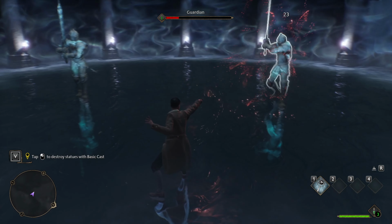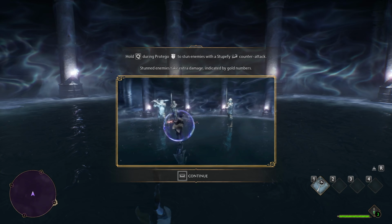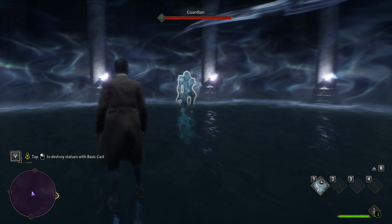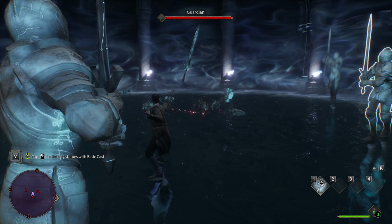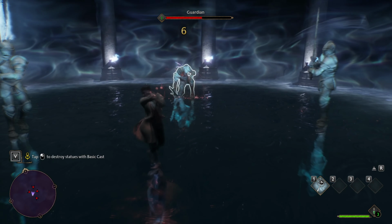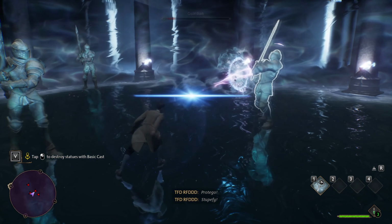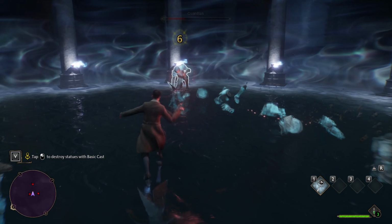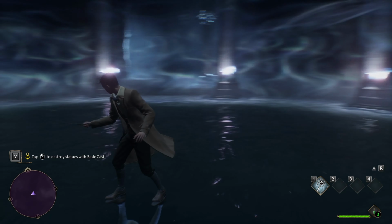Okay, nice. I wish I could get an offensive spell or something, you know. Tell me that's a little bit better. Hold Q during Protego to stun enemies with a stupefy counterattack. Sometimes they take extra damage indicated by gold numbers. Okay. Okay, nice. Okay, yeah, this is quite well. I love it how it just goes off to a random target as well. Okay, good.